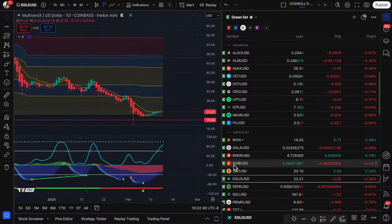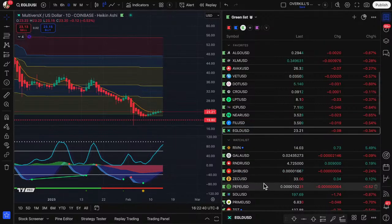E-Gold also down here on the green line. I like that one as well. Put that one up there on the list. Stop loss on that trade is going to be right there at 20.